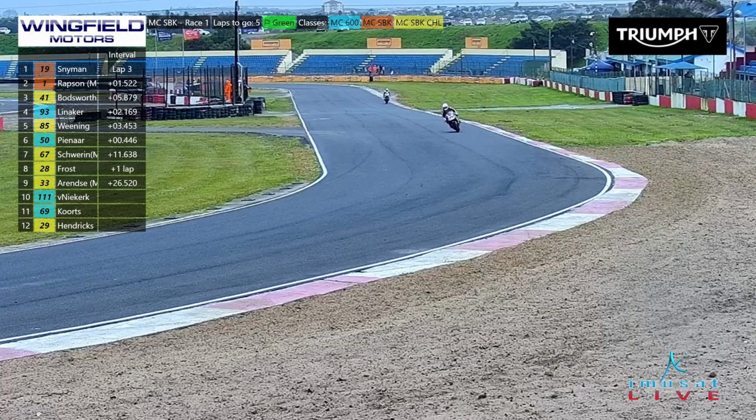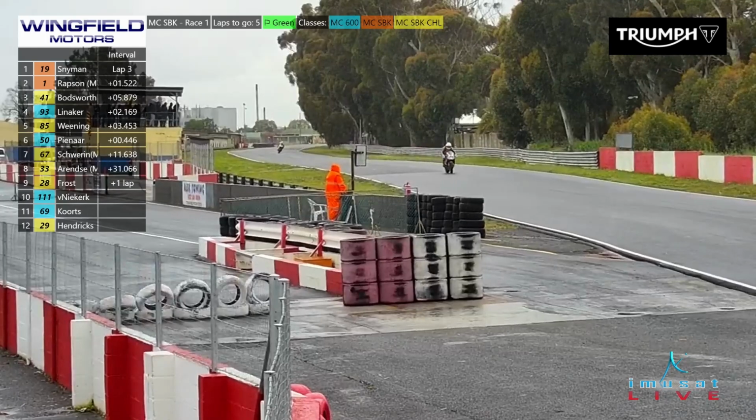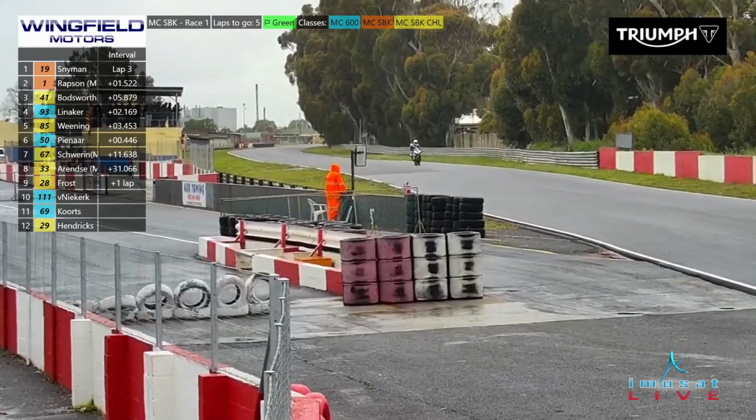Now that part of the circuit's still pretty dry. It's a wet surface, but it's dry-ish. But then they go down towards turn number 5, where it is absolutely soaking wet at the moment. We can see the rain coming down there. But Snyman's going down towards turn number 5 like it's not there, like it's a dry circuit. Look at him go. 8 bikes left in the race.